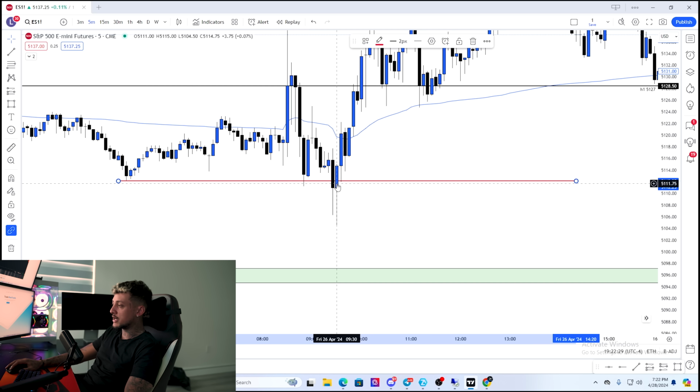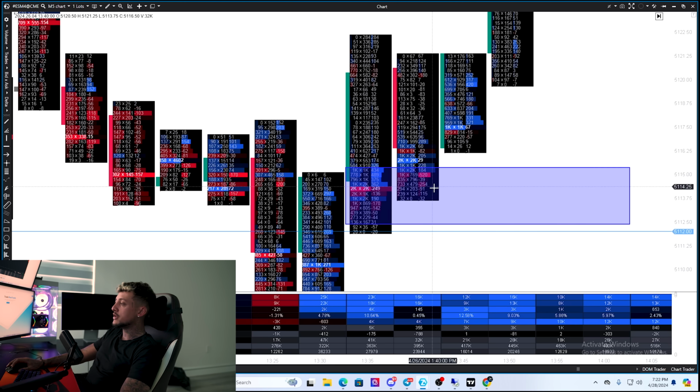So we have the market open here. We did have a lot of volume come in during the pre-market as well, so I really don't look to take any positions in the pre-market. But price action during the market open gave us a big rejection towards the downside. And as price action closed above this area is when I started to hop onto the footprint chart.